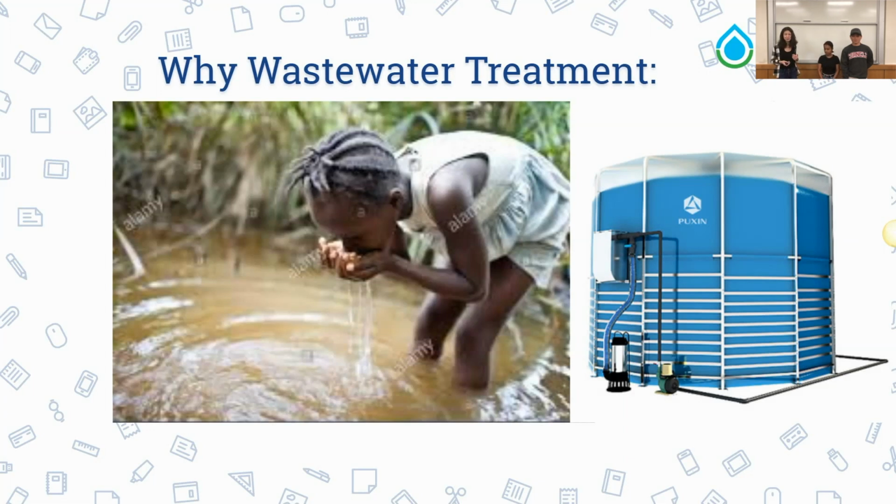Two, wastewater contains high levels of nitrogen and phosphorus, which cause algae blooms, and sometimes wastewater also contains heavy metals or other inorganic materials that can pollute the environment and even kill wildlife. So it's obviously not good, but it's hard for communities to get access to this kind of wastewater treatment.